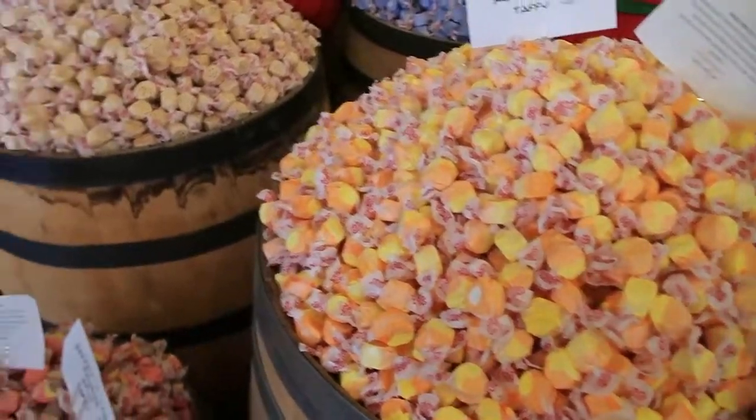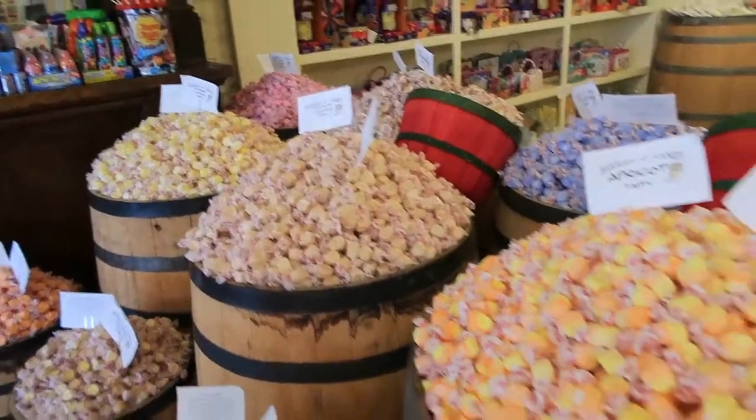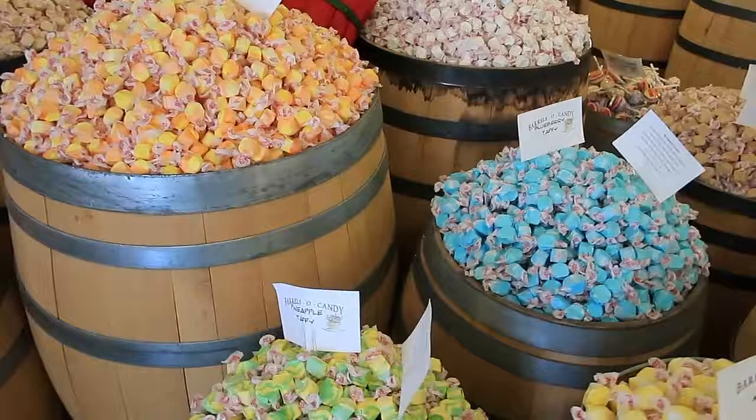What flavour is that? I think it's banana split. Oh, it's disgusting. It's truly hideous. Don't buy taffy. Oh. That one's delicious. Chocolate chip taffy. That's the one. Oh man, it's so much better.